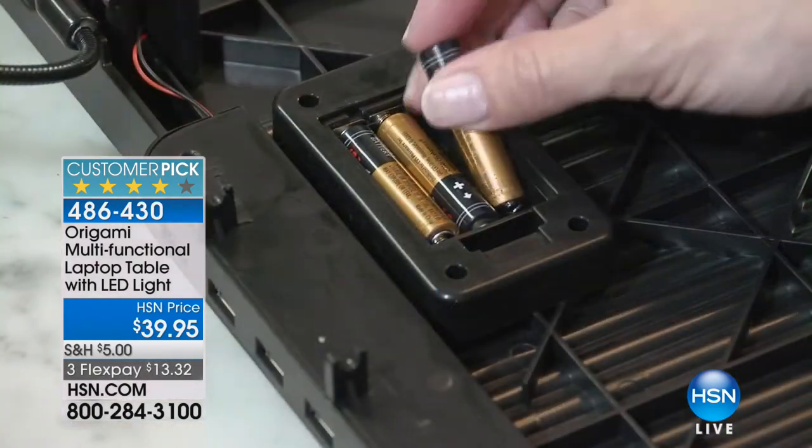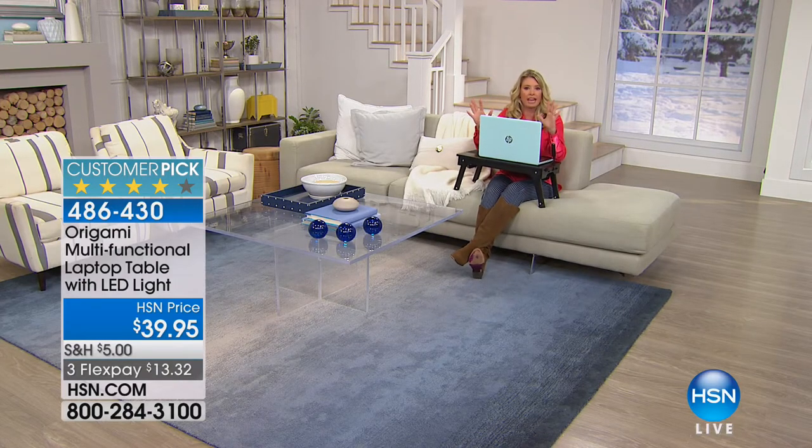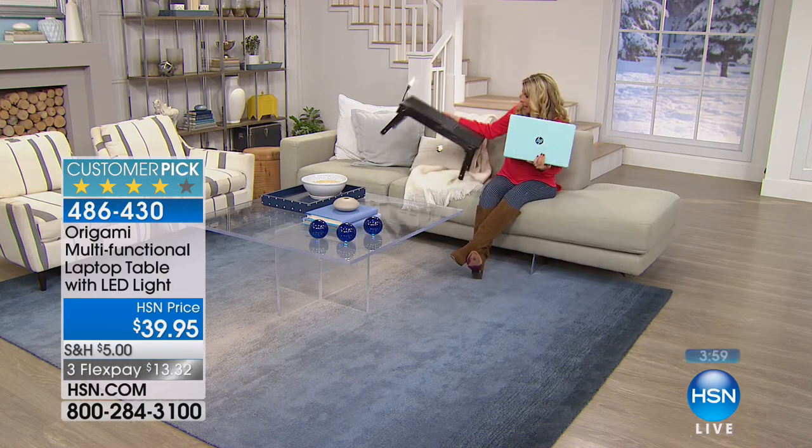Exactly. And I'm telling you, the challenge is that your laptop gets so hot. Absolutely. Or the other thing, if you don't have one of these, do you find yourself saying, let me just put this to the side?